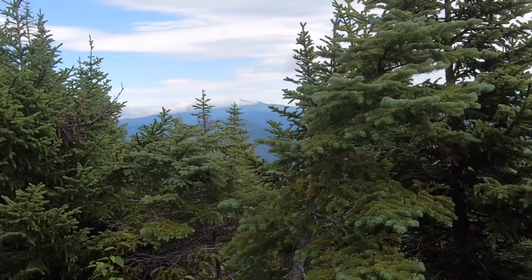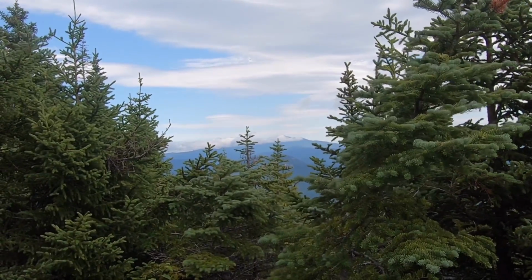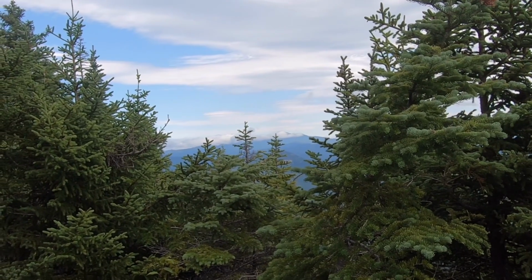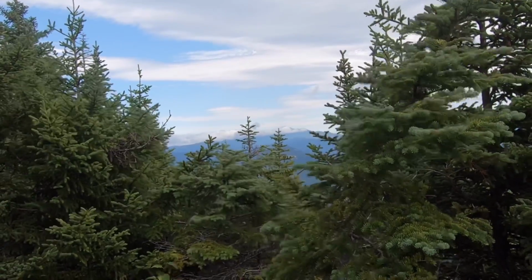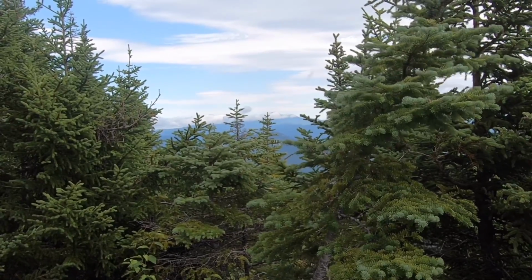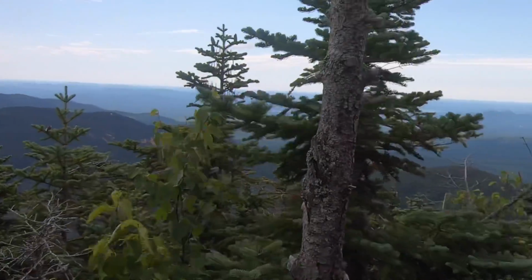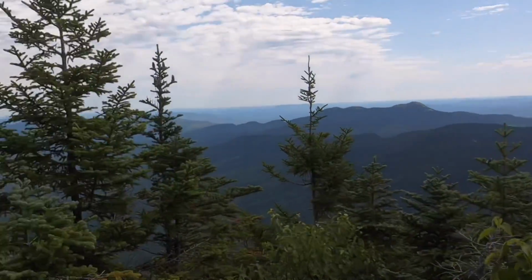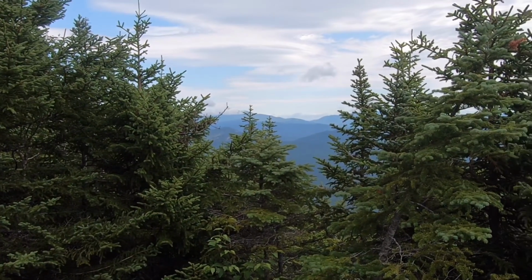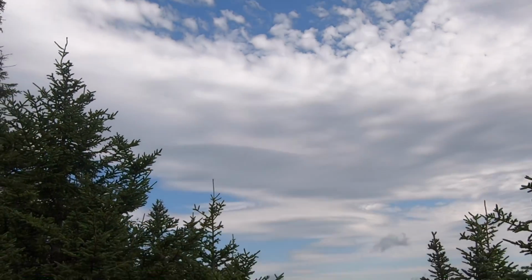Oh, it's kind of got big clouds on the Presidentials right there. Although it looks like Washington is just on the edge of peeking out. But Jefferson and Madison and Adams are definitely socked in, and it looks like Eisenhower has a little bit blowing over it. So maybe that might clear out. I don't know. It's pretty much clear everywhere except there. When we were coming up the slide, I could see the Franconia Ridge area had a little bit of clouds too, but it's not horrible. And there's nothing here. It's just blue skies above, but not particularly sunny.